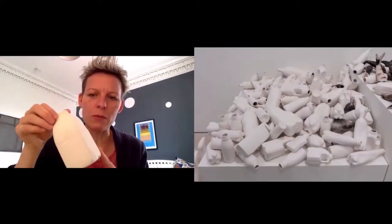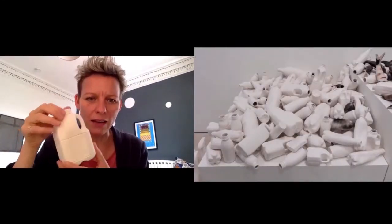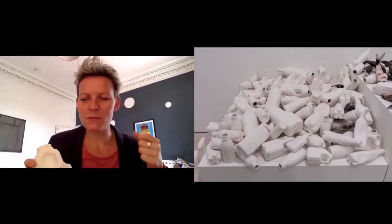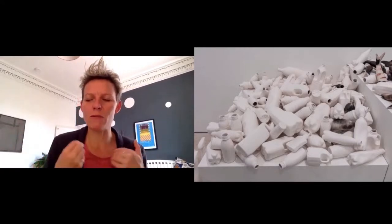So for me, I've only got two examples here, but I made about 32 different molds. The idea was that these are very recognizable, like we can tell that this is a very obvious milk bottle, and I've got spray guns and all the obvious things that we all use around the house. So you feel quite personally connected because these are objects that you use every day.